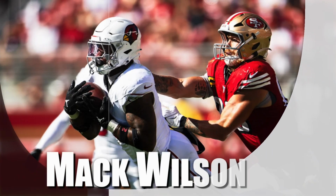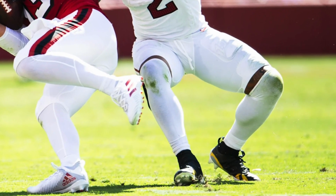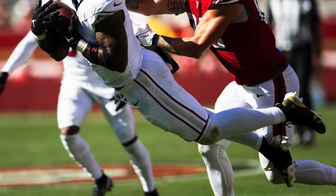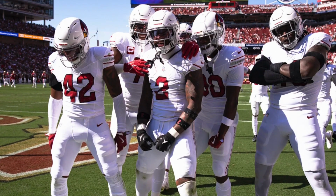Up next we have Mack Wilson of the Arizona Cardinals. He rocked a pair of Nike Vapors customized to look like the Jordan 14 in black and yellow. He had a big day in these, and side note, he's probably the drippiest linebacker in football. But yeah, these are fire, and I love when guys on the Cardinals use that tiny bit of yellow in their accessories that they can get from that Cardinals beak in the logo.